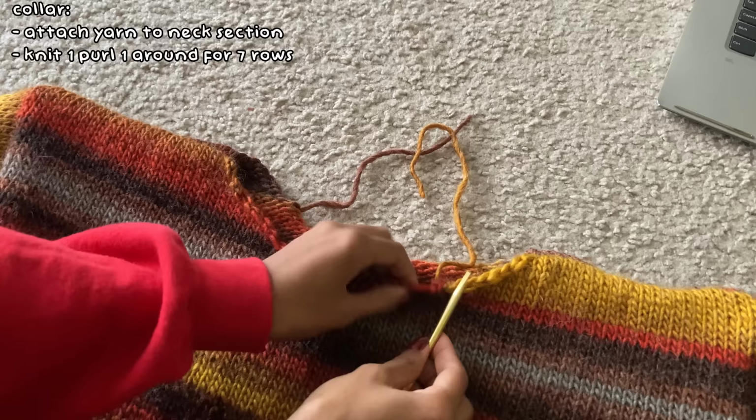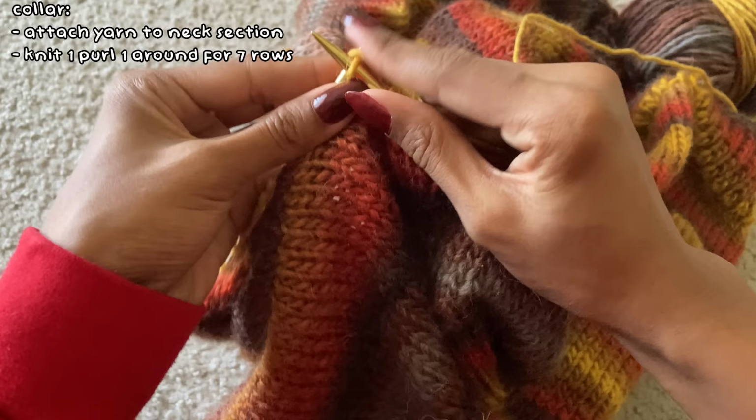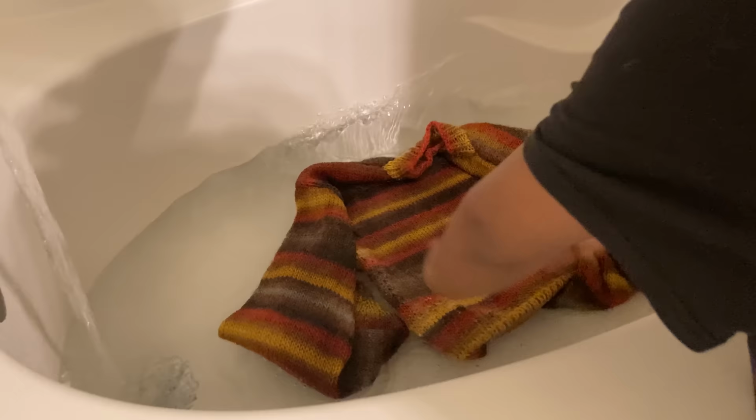The last thing I had to do for the sweater was create the collar. To make the collar, I attached my needles to the neck area with the smallest cord I had and did rib stitch around for a total of 7 rows. I then cast it off and went ahead and began the process of blocking my sweater.